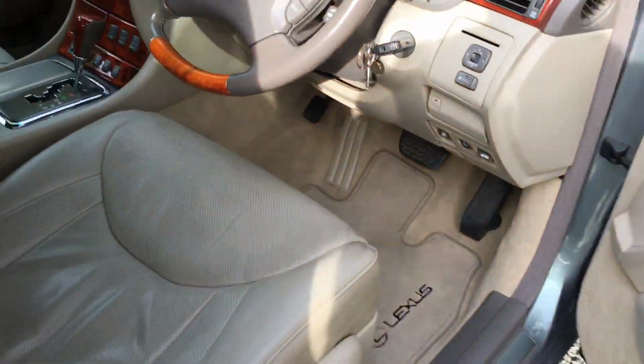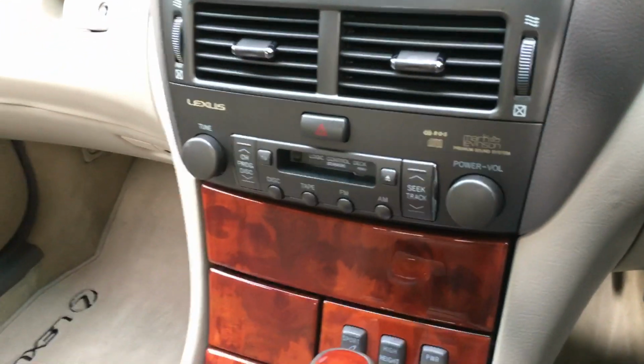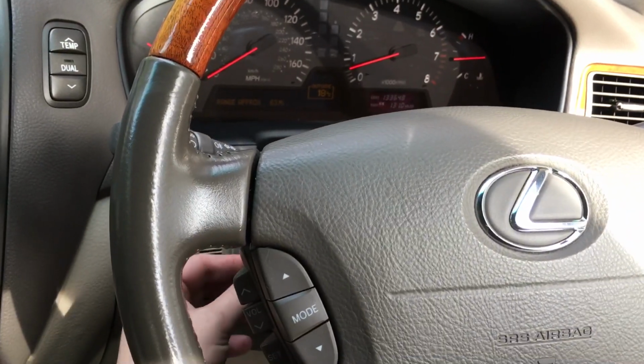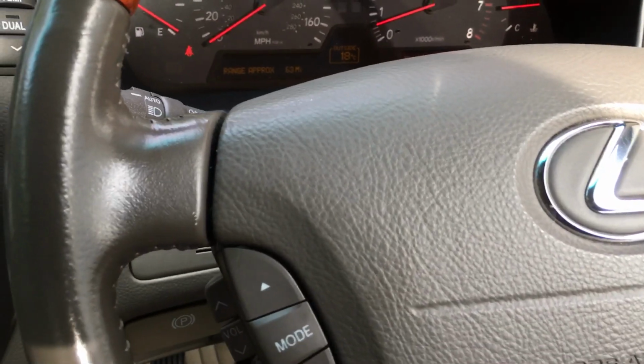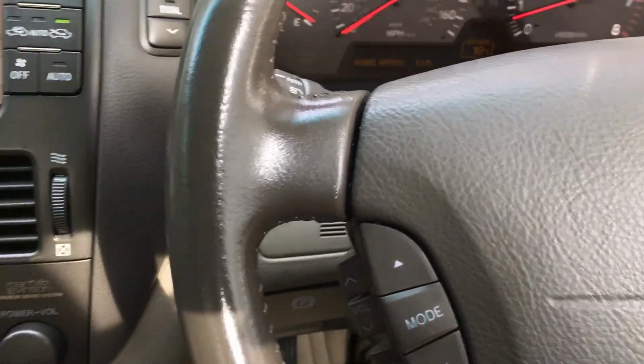So let's take you through the features in the front. Okay, everything works on this apart from the telescoping steering, which doesn't work. It goes up and down fine, as you can see, but it just doesn't telescope in and out, a very common thing. You can replace that for £125, but haven't even checked the fuse, so it could be that.